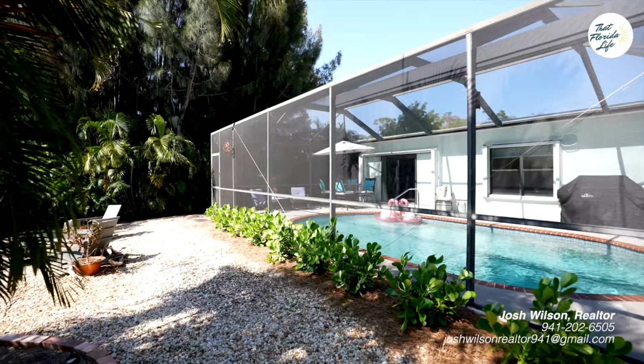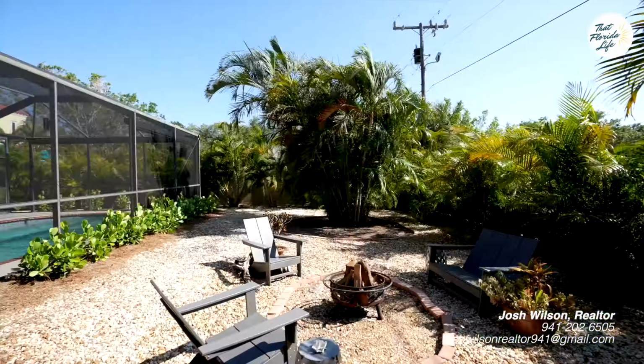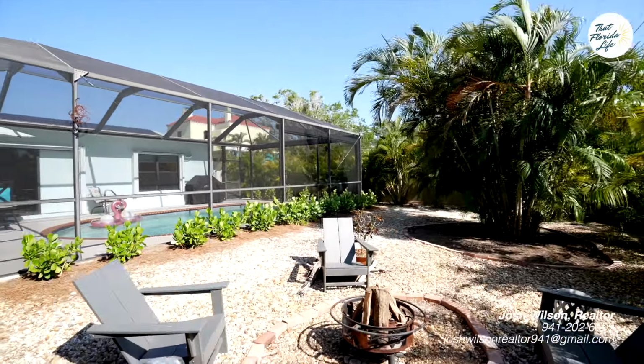The large backyard has lush landscaping all around and is perfect for pets and for a quiet evening relaxing by the fire pit with a drink to watch the sunset.